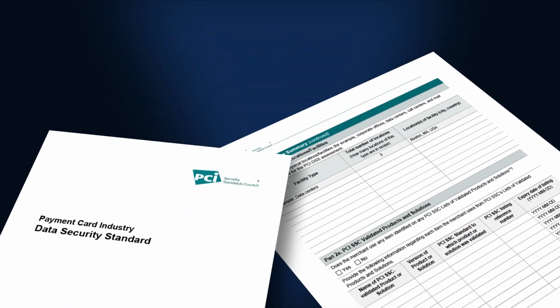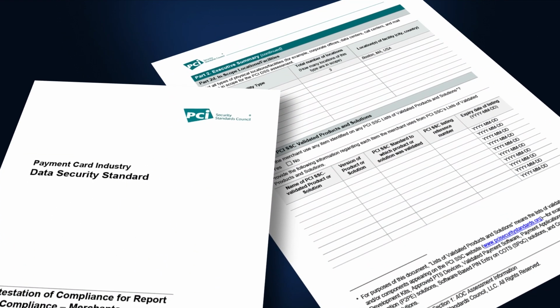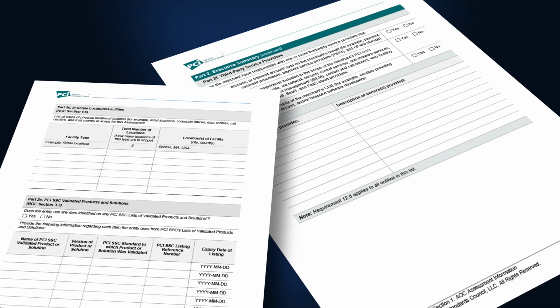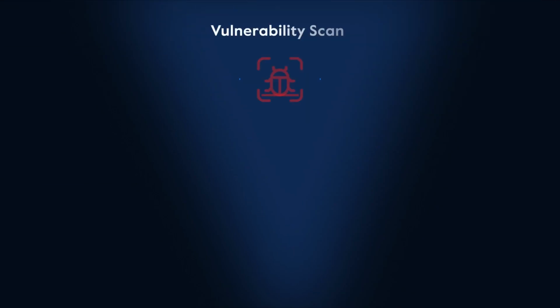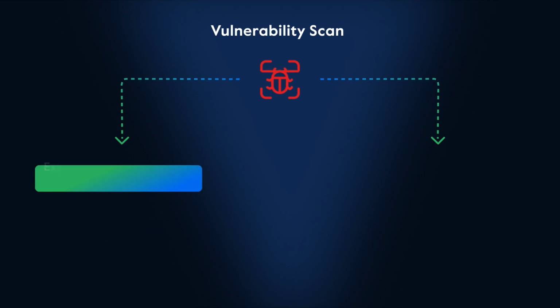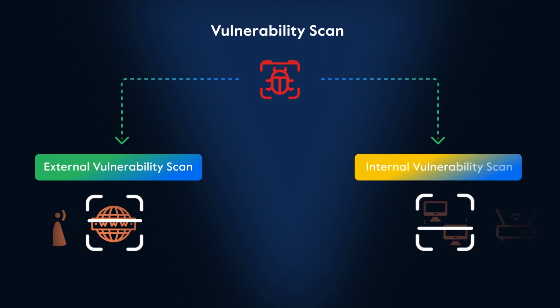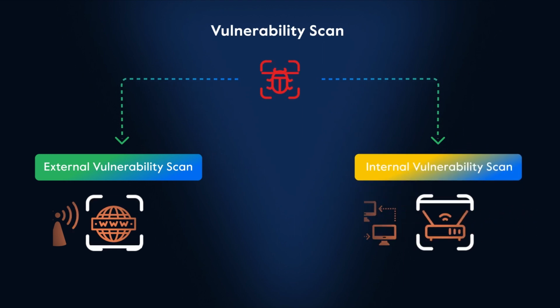An AOC is a document, like so, that does pretty much what the title says. It's a document that confirms or attests that you're in compliance with PCI DSS the way you need to be based on your level. There's 2 types of vulnerability scans. An external network vulnerability scan checks for vulnerabilities at the end of your network or website. An internal vulnerability scan looks for network vulnerabilities by scanning local resources within your network.